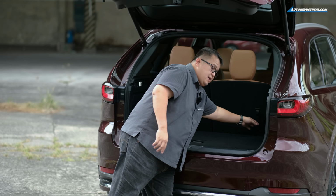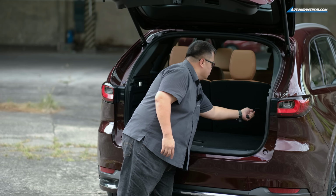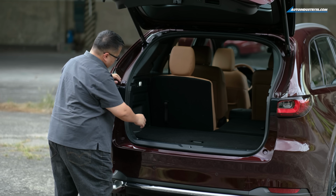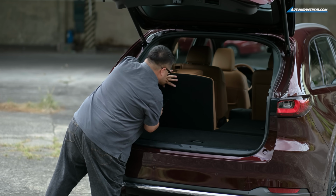This rear seat, being a 3-row, you can fold it down. You pull this, it drops the headrest, and then you fold it down there, and then another one here, fold it down.